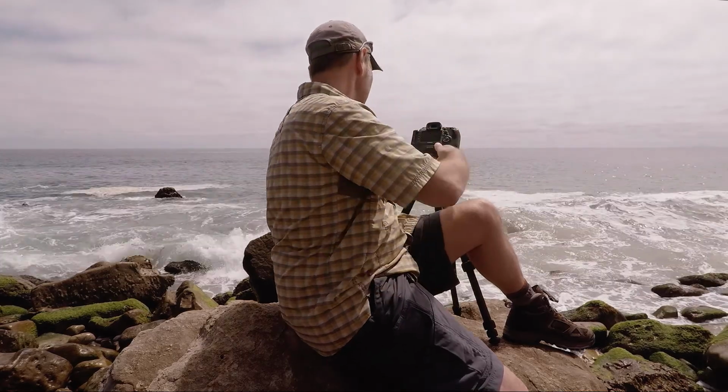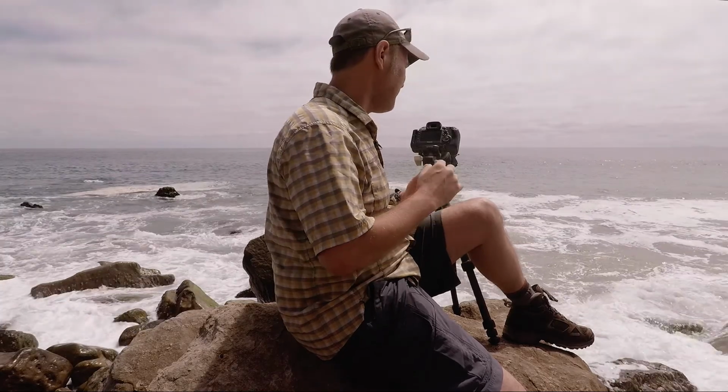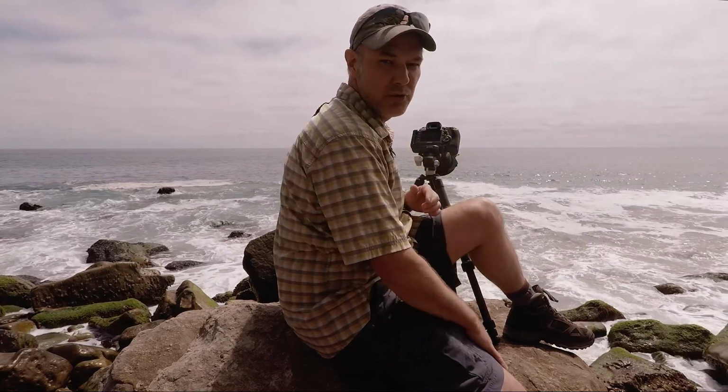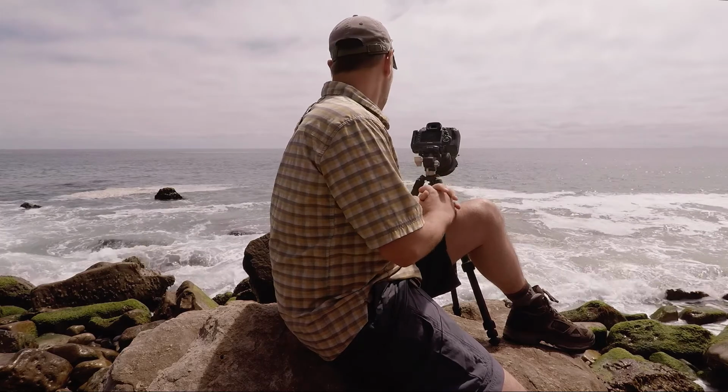So shooting down on the rock, shooting at an ISO 200, f9, 5-second exposure. I've got a polarizer in to take the glare off of the rocks, and a 10-stop neutral density to slow down my shutter speed. That's what's giving me the 5-second exposure.